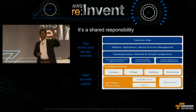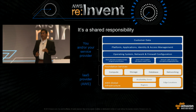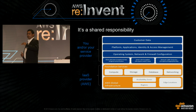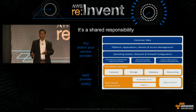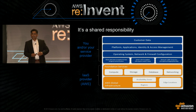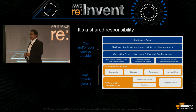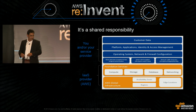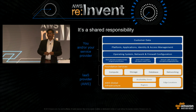It focuses on the hypervisor and below. Anything above it on the application stack is a joint responsibility of the end user organization or a service provider like us who is helping organizations run the stack on there. So what it really means is that just because you're running on AWS doesn't mean that you're going to be fully covered. It still doesn't stop anybody from being able to open up a database port to the public, for example.